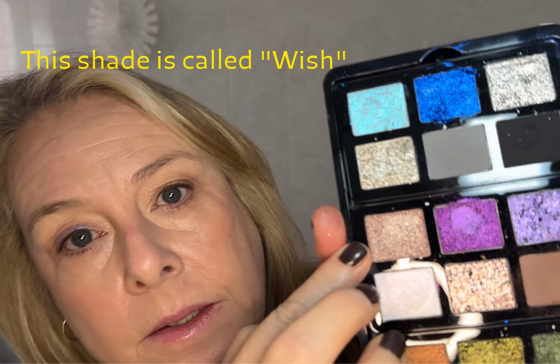On this one, I'm going to go for this colour here.